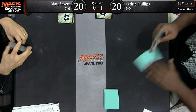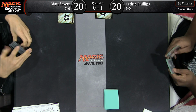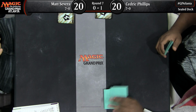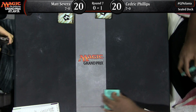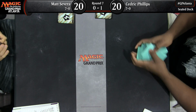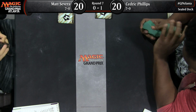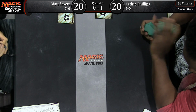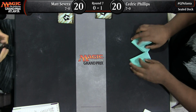Then Tannen played Saheeli's Artistry and copied both Gearhulks. And his opponent's like, okay, well, I'm in the middle of the first one, I'm not drawing. So he does it, and he took another significant amount, like 4. Then his opponent's at 8, and he's like, whatever, I'll do it again. Spin the wheel again, and it was a 3-drop, 3-drop, 2-drop. He never even attacked. He did 20. Isn't that great? That's brutal. That was pretty awesome.